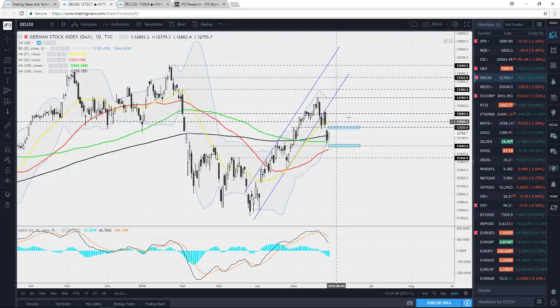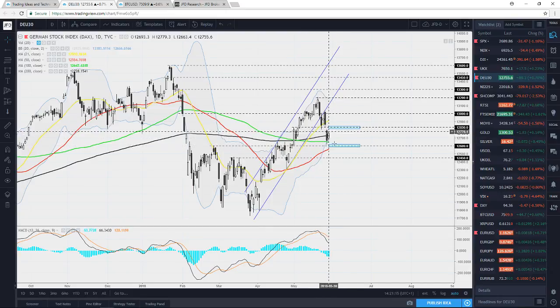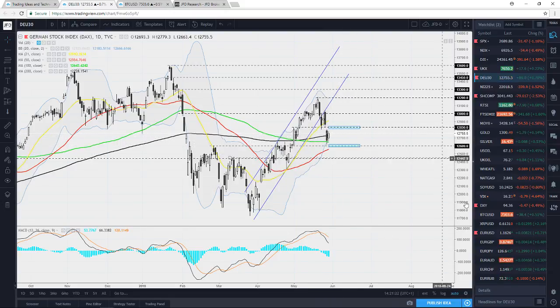If it breaks the higher one, yep, it's opening the path towards the higher level here. But again, like I said, if we're going to continue this sell-off, if the negativity will continue, then yeah, keep an eye on the 12,600.